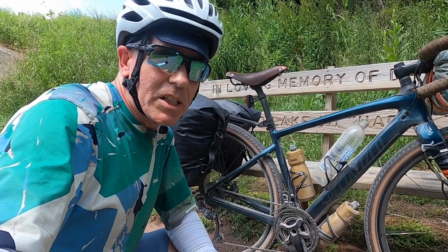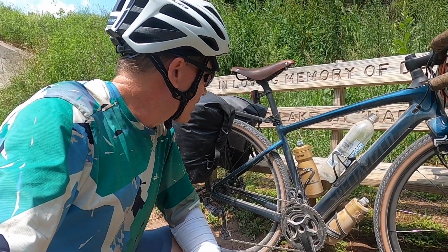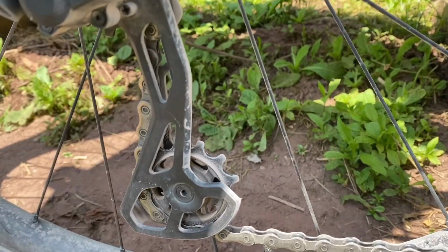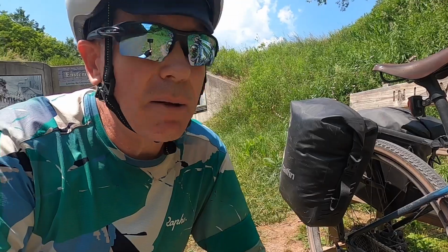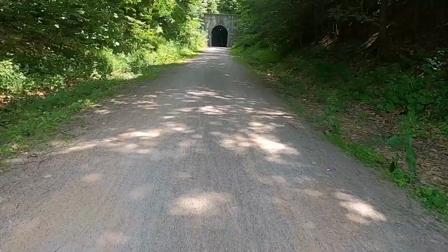I lubed and oiled my chain this morning, completely cleaned it. Well, now look at the condition of it. It's making a grinding sound, and I can't wait to clean it again, because 66 miles of this lime dust from the trail does take a toll on the drivetrain.